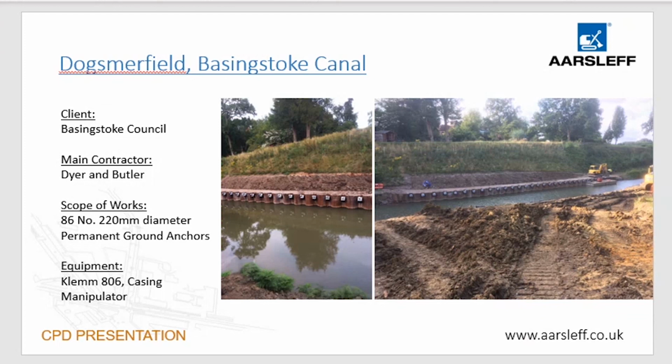Just gives you an idea of some of the situations where restricted access piling would be installed. All of this, the sheets and the anchors, were all installed from floating pontoons, so we're actually sitting on the water on temporary working platforms installing all of these works. So quite difficult, quite costly, but there was not much we could do to change any of that.